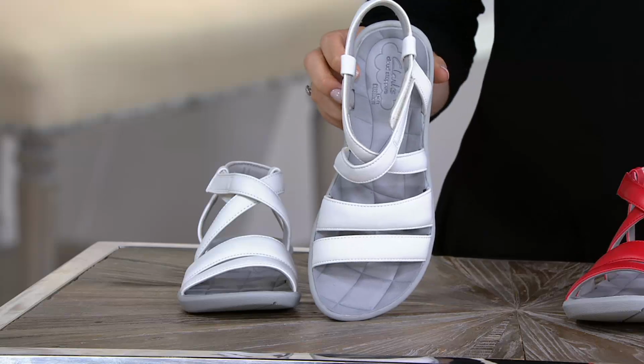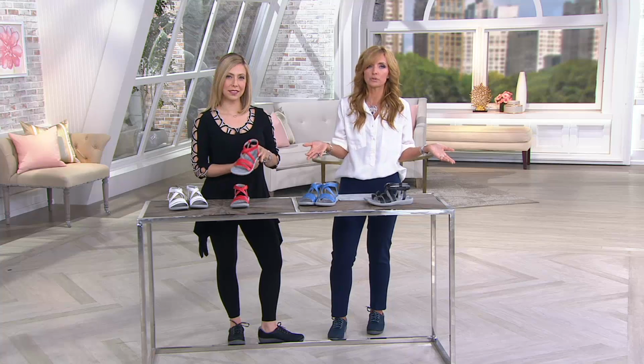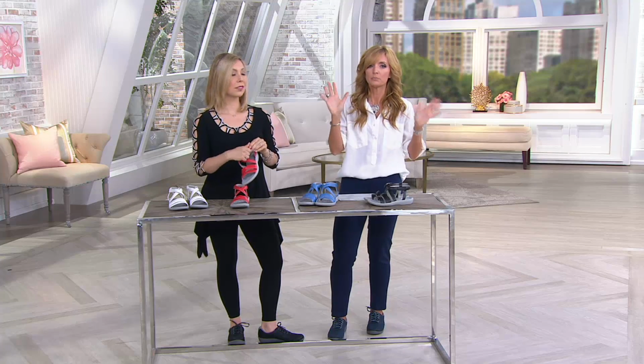A275953. Today is the last day for feature price. White is the most limited of all your 4 choices. It will not be reordered. I know I'm going to be a broken record here, but this is going to be in many cases your last opportunity to get these great sandals.